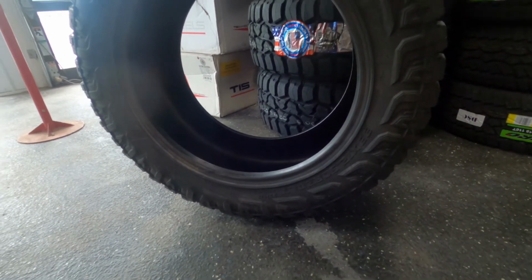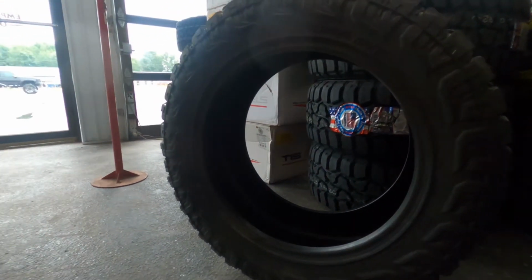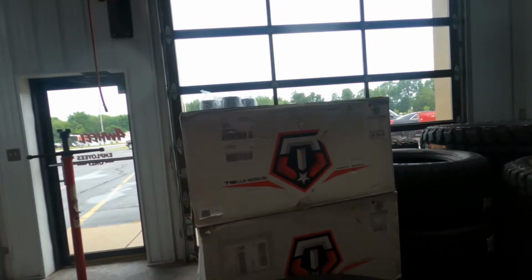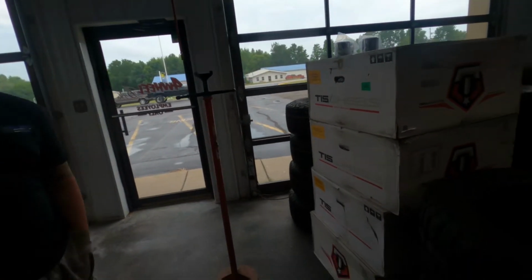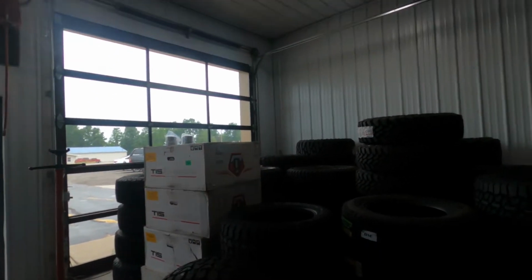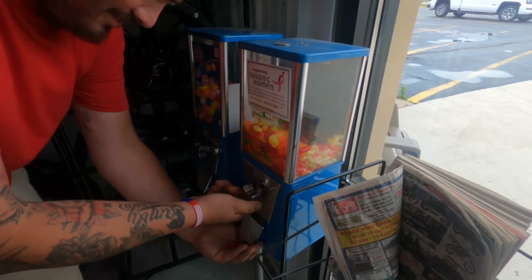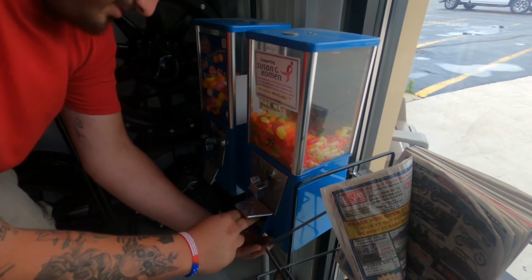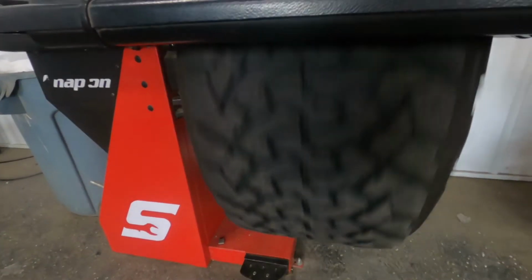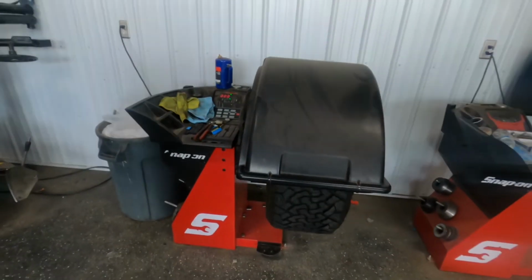Yeah, not bad. 24s. Do they make it in 24? No, not yet. The 26 by 12. I don't think I could run a 12 on that 26. I feel like that's almost like trying to run that tire, you know? It's like a wagon wheel. Yep. There you go. Sweet. Snap-on one, that was some money there.